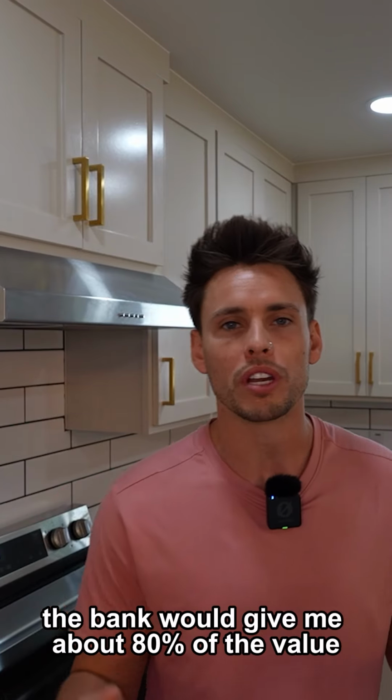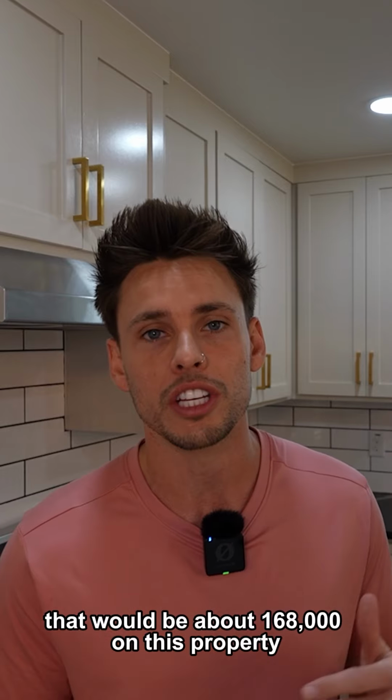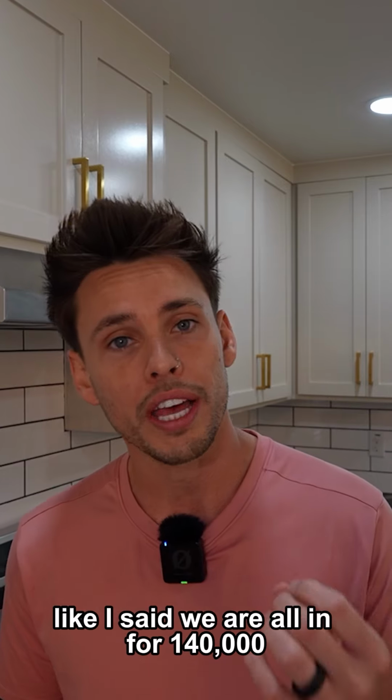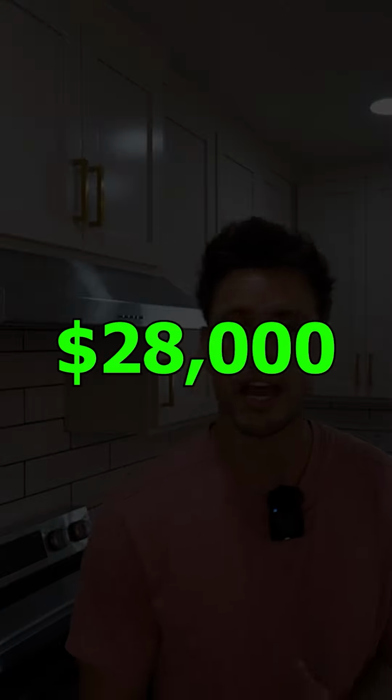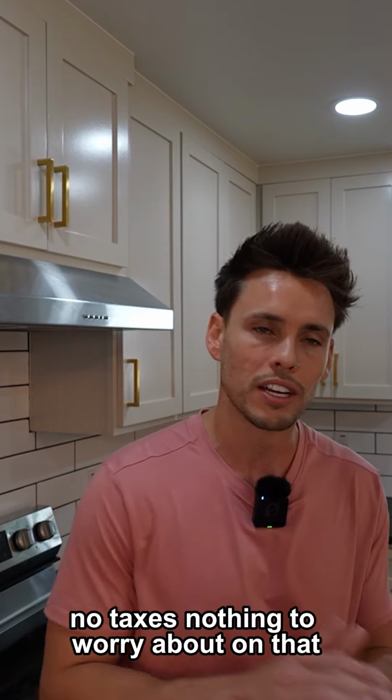So basically the bank would give me about 80% of the value. That would be about $168,000 on this property. Like I said, we're all in for $140,000. So basically the bank would give me about $28,000 after we refinance. That is untaxed money. So basically I get that, no taxes, nothing to worry about on that.